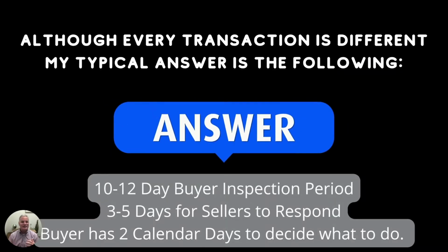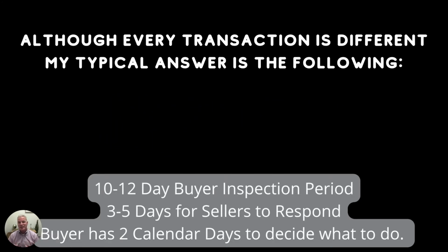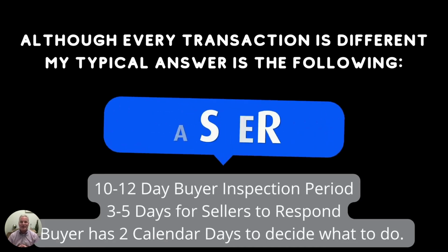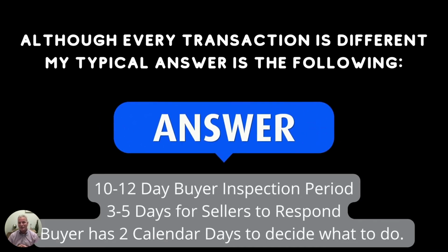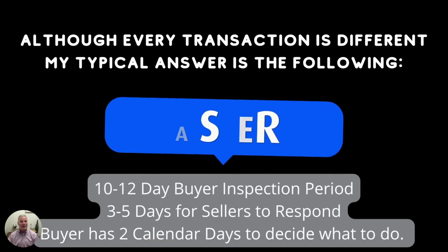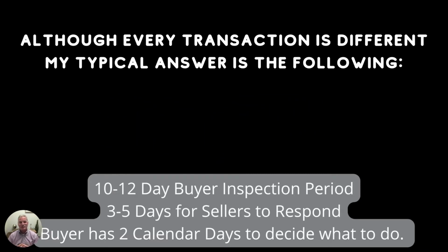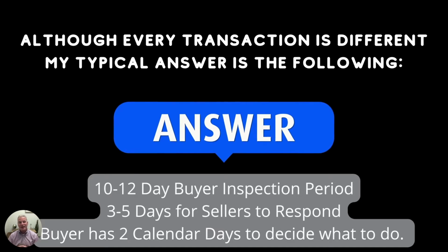I've always said typically 10 to 12 days for the buyer inspection period, 3 to 5 days for sellers to respond in that paragraph 2, and then the contract automatically calls out for 2 calendar days for the buyer to decide what to do. It's pretty simple. If you need a little bit more time than that, depending on whether inspectors are busy or whatever, you may have to adjust that first line, maybe 12 to 14 days, but typically standard 10 to 12 day buyer inspection, 3 to 5 days for seller to respond, and buyer then has the 2 calendar days to decide what to do.